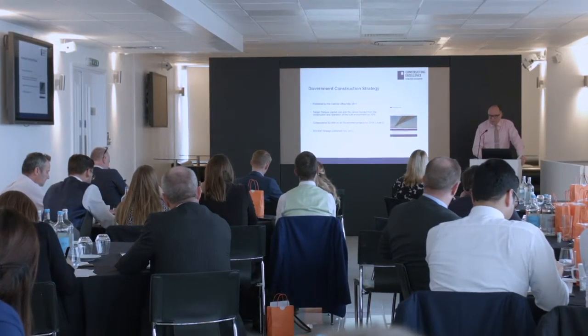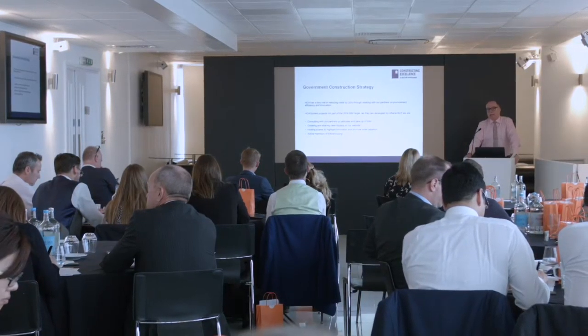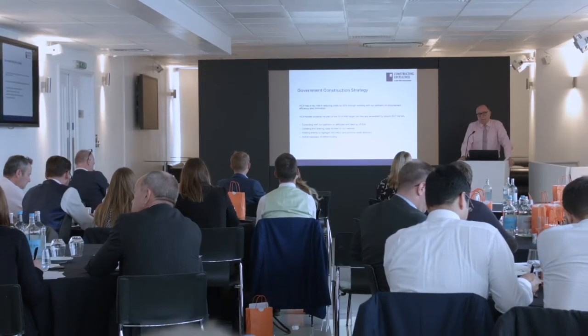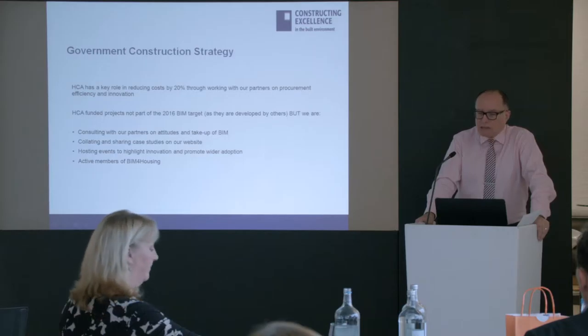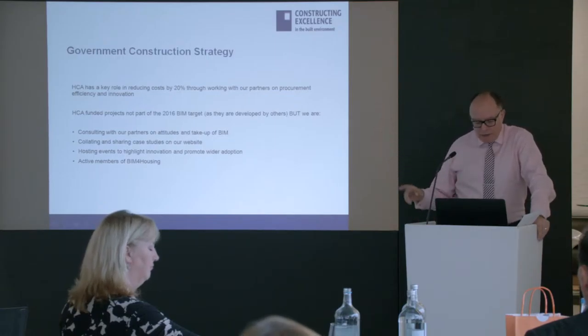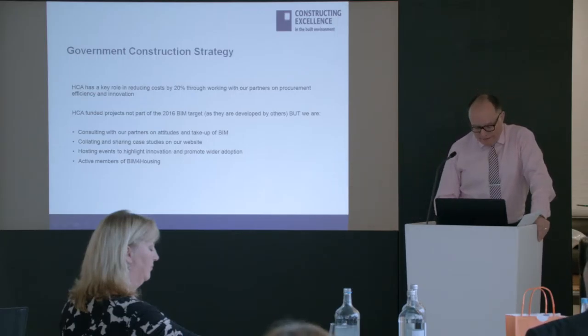And Business Innovation Skills launched their strategy a year later. In terms of the HCA, they are very, very supportive of what we're doing. Obviously, the drive to reduce 20% costs is key. And whilst they're not mandating it, they are, as you can see from the bullet points, consulting with partners in terms of the attitude to take up BIM. They're collating and sharing case studies, and I've got one coming up for you. They're hosting events. They're supporting me on BIM for Housing. So they're there in everything but mandatory format at the moment.